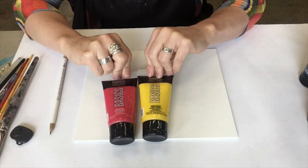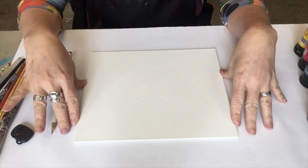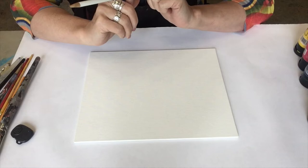Again, if you don't have acrylic paint and you want to get acrylic paints, I have had pretty good luck lately with Amazon ordering, and I think that Michaels is still doing orders as well.